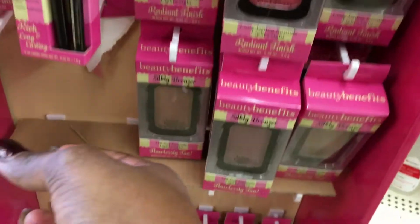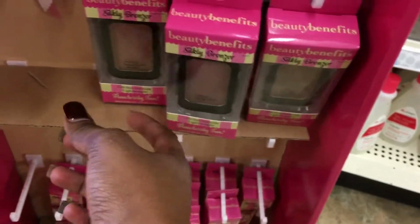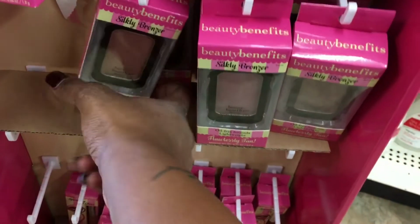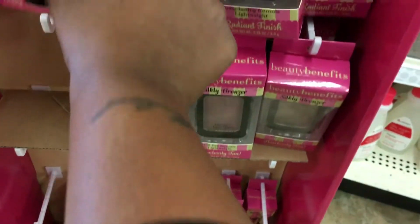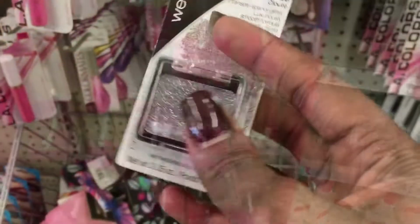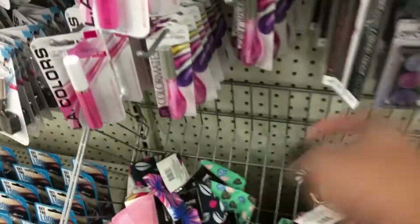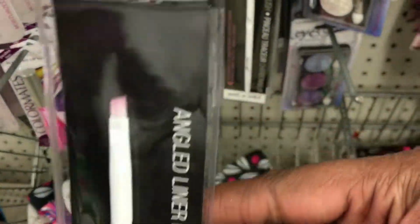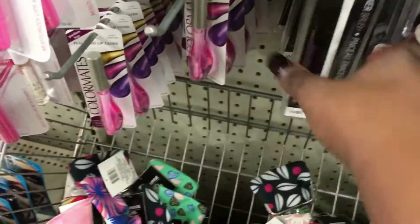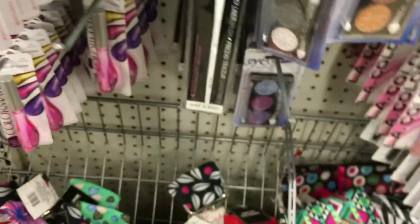And what else they got that we can use? What's this? Let's see how this works. Also, they have this little glittery by Wet n Wild. We're gonna see what that does. And I need this angle brush. I need this little other brush.